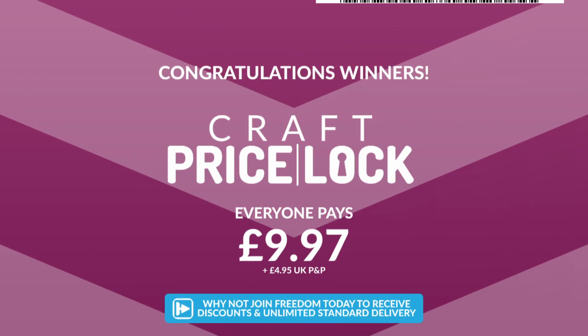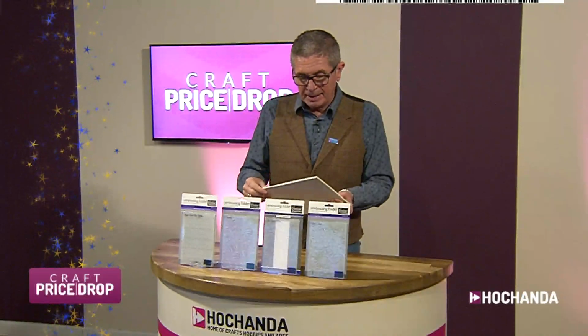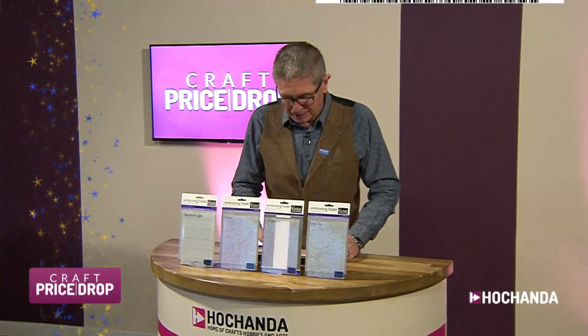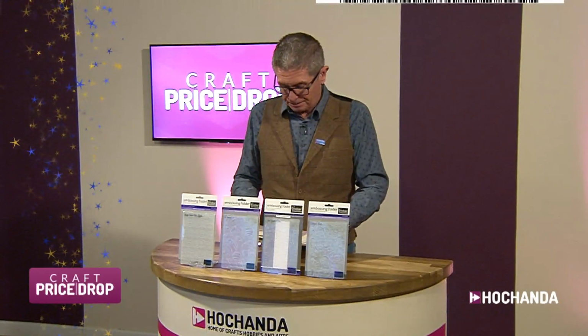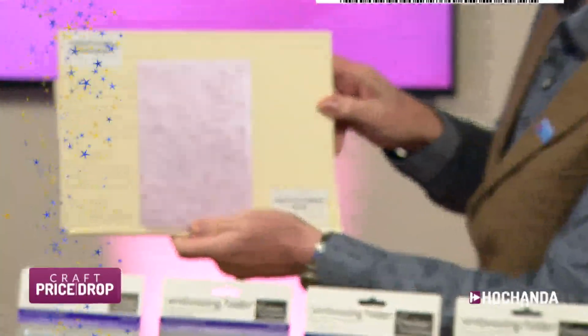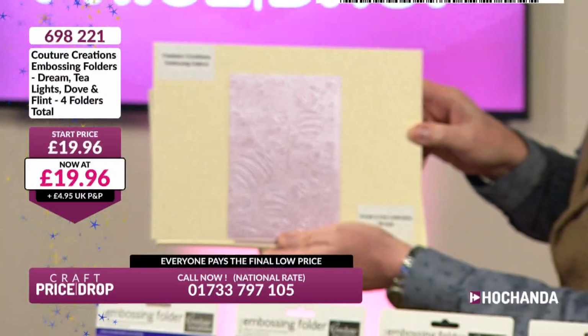Now, if those weren't to your liking, we have actually got some more stencils for you coming up now. Different company. These are from Couture Creations. And, oh, actually, beg your pardon. No, these are embossing folders, not stencils. Embossing folders. So what we've got here for you, you've got the Fresh and Fun collection, which is that one.